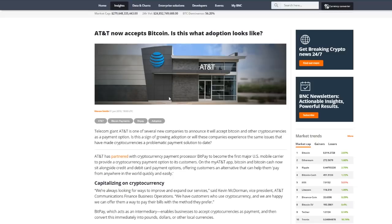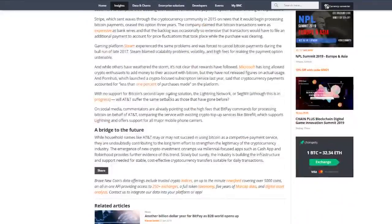We want more of these companies to actually come into the space and start putting their name behind Bitcoin and other cryptocurrencies, because we can have some of their trust shed off on us. That's why when companies like Microsoft and TD Ameritrade and Starbucks and AT&T and ICE, Intercontinental Exchange, all these companies start stepping into the cryptocurrency space, a little bit of their influence starts shedding off onto us.